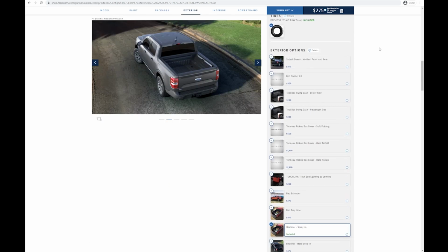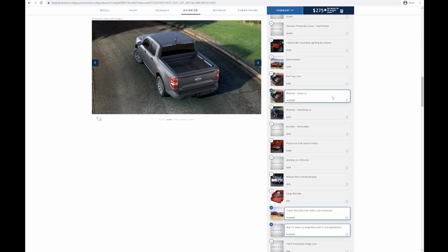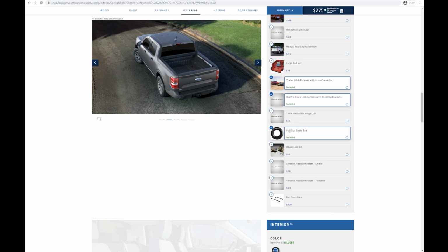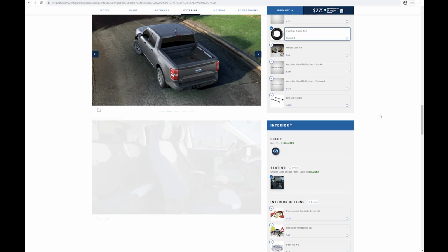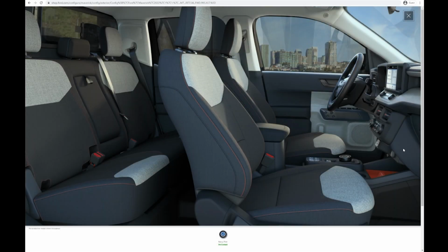So again, you can see in here, the options are checked. Spray-in bed liner, the trailer hitch, bed tie downs, the full-size spare, all really nice to have. As I mentioned, you don't really get any flexibility with the interior, but I do think it looks a lot better in this model than the XL.